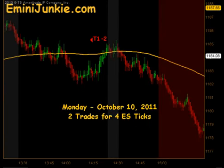So it was just a day that was slow moving price action. I think the volume for the first 45 minutes was half of what you would typically see when all the banks are open. And then the rest of the day was just a slow grind. So two trades, four ES ticks.